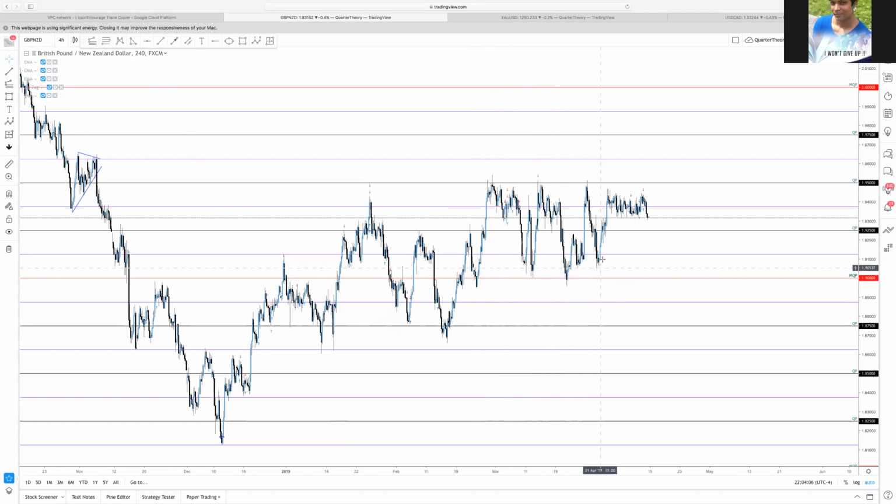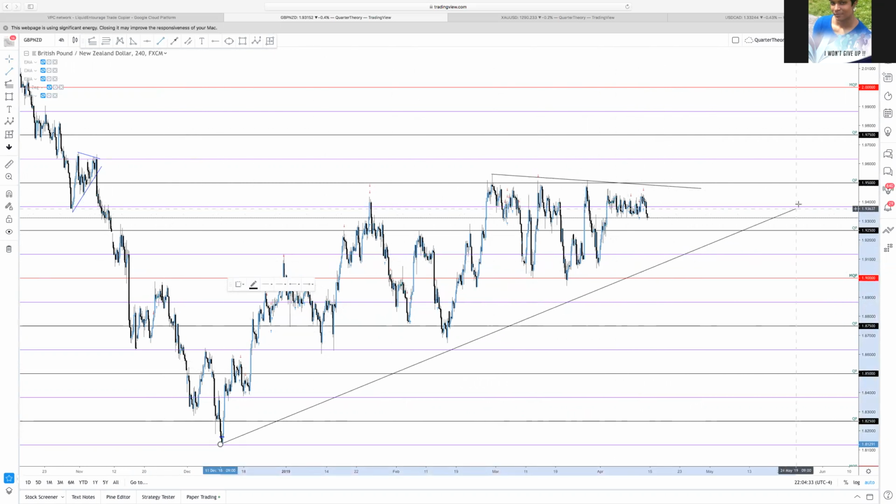Then it came back down and made a higher low, but it made a lower high. So what I'm beginning to see is we could be going into a downtrend. I have my trend line here, so if price stays below this, everything for me is going to be a sell. Of course, the trend line here. Everything above that is going to be a buy.